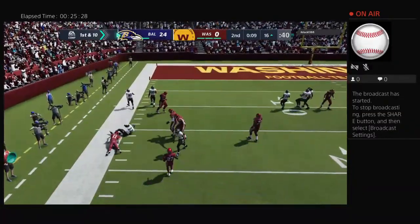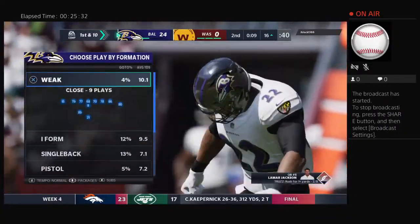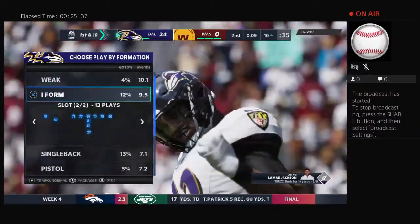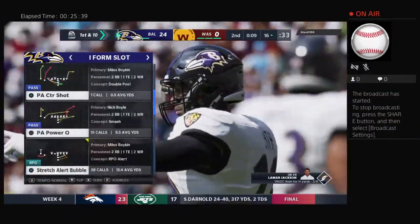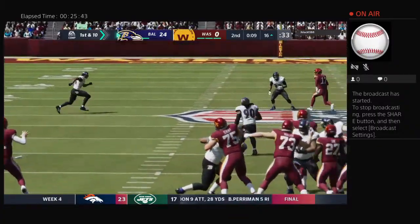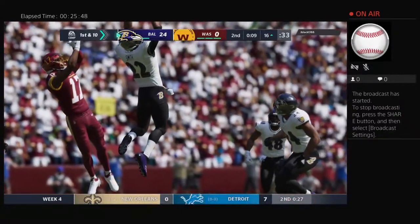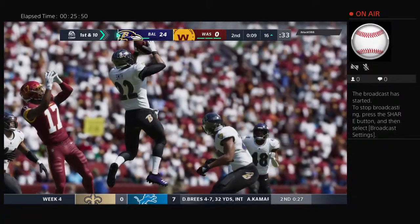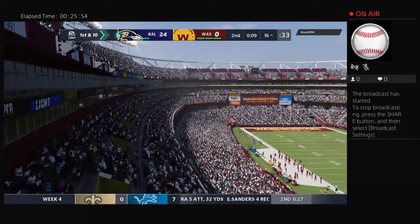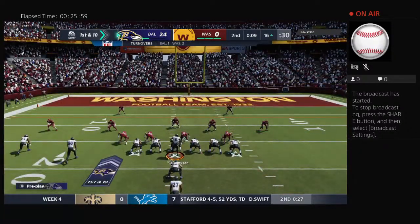And he's given his guys a shot for late points as they will take over in range for a field goal or maybe more. They'll take over 1st and 10 at the 16-yard line. So the ball down to the 16 here for 1st and 10.